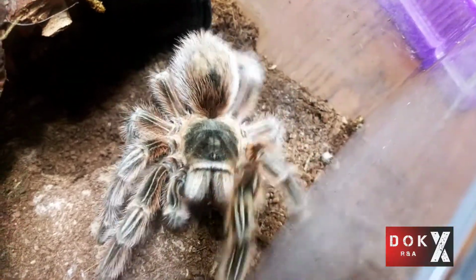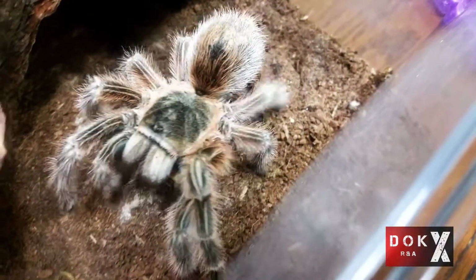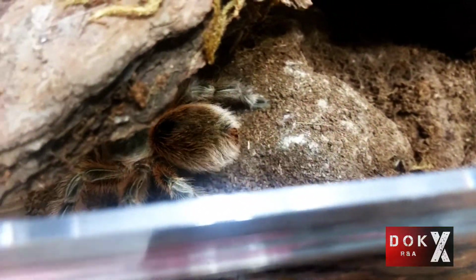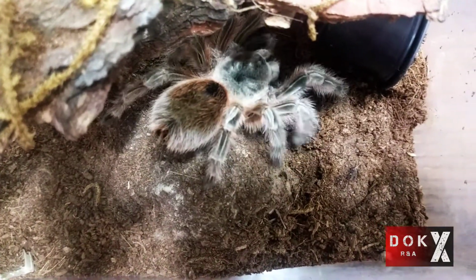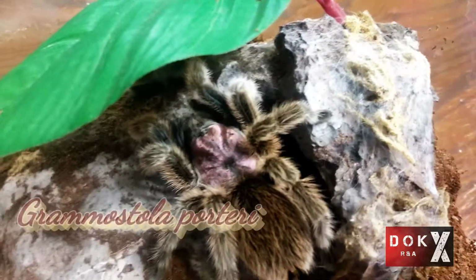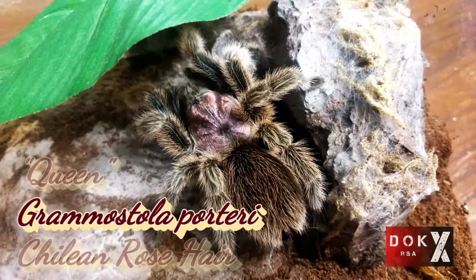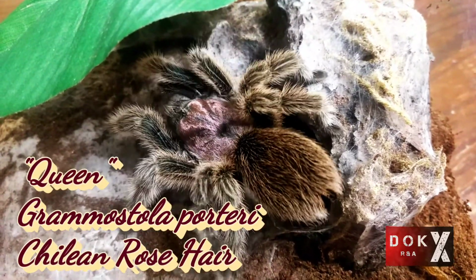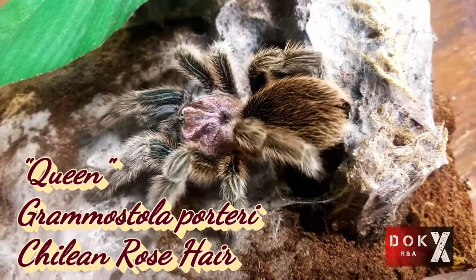Now, yes, it does have a lot of similarities to red colorform porteris, if you want to call it a red colorform porteri, because I know a lot of people say a red colorform porteri is a G. rosea. That's a whole different video. But people do get this one confused with Grammostola porteri, rosea, red colorforms, brown colorforms, what have you. This is a Grammostola porteri. This is the very first tarantula I ever owned. This is a Chilean rose hair. This is the most readily available tarantula in the US, obviously.